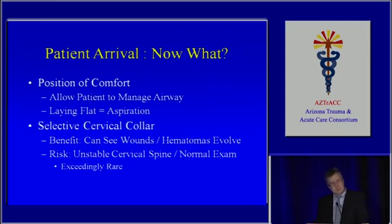If these patients come in with a cervical collar, we're okay with that. If they don't come in with a cervical collar, we're okay with that too. If these people are shot in the neck, a cervical collar often covers up the wounds. You don't see a hematoma that is small but getting bigger during your prompt evaluation, and they can sort of set you back a little bit.